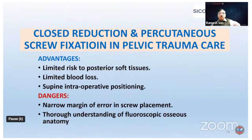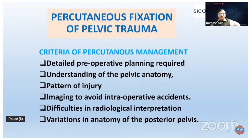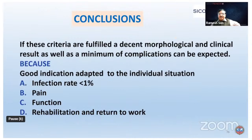So what we understand is that this kind of surgery of minimal invasiveness and doing percutaneous fixation for the pelvis definitely has advantages. It definitely has a chance of getting errors. But if we are able to have a detailed preoperative workup, if we meet the criteria of understanding the anatomy well, we appreciate the injury, we appreciate that we need to avoid intraoperative miscalculations, we have a proper radiological interpretation, we are aware of any variation in the anatomy, and if we fulfill all these criteria, then decent morphological and clinical results can be obtained, because after all, this is one surgery where infection rate is least, the patient gets less pain, good function, and is able to return to work very well in time. Thank you.